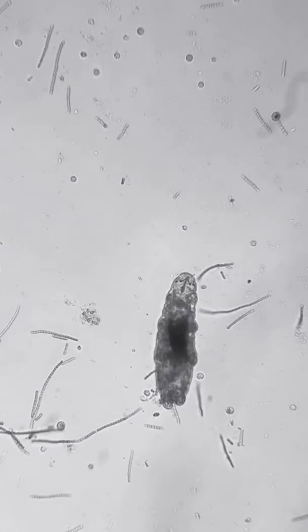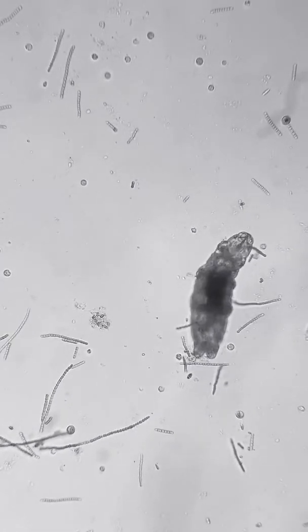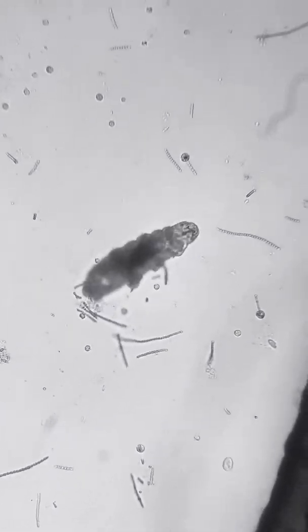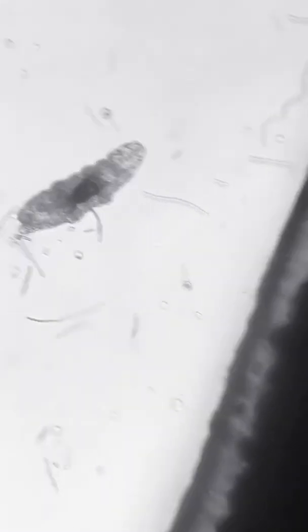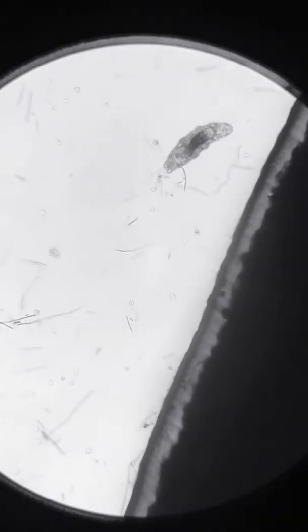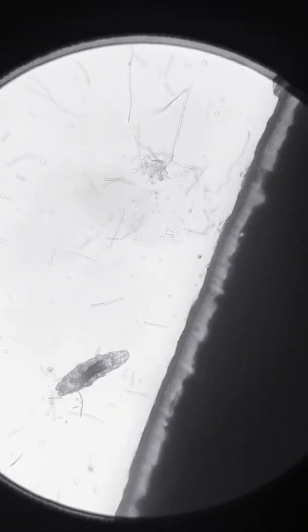And you can see my hand. This is my microscope right here, and you can see how I have to turn the dial. Oh, hang on, I gotta go get my plug for my computer. Sorry about that. Let me go get my cord.